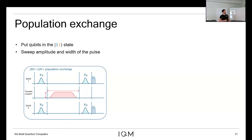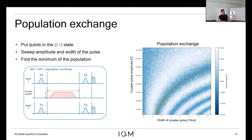So first experiment, we put the qubits in the 1-1 state with single qubit gates, and then we play the pulse and we just let it evolve. And in the end, we take them back to the ground state. So that generates a picture like this, where the dark blue is the measurement of 1-1, and this is measuring something else, which typically means that one of the qubits is in the second excited state and the other is in the ground state, or some superposition. So we then say that our gate is somewhere on this line.